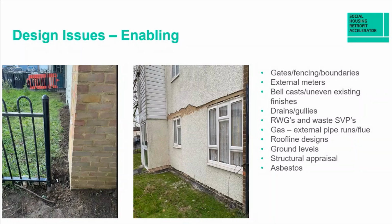So things to consider: gates, fencing, boundaries, communication to the tenants to let them know that we're going to have to remove a fence, we're going to have to cut down a brick wall that's butting up against your property. We're going to need to move this gate out of the way. It could be a reduced width gate that you put in, or a slightly different layout. Comms is really important, even at this first stage.